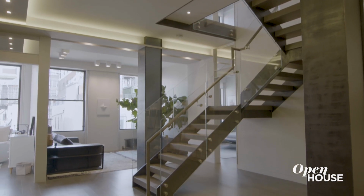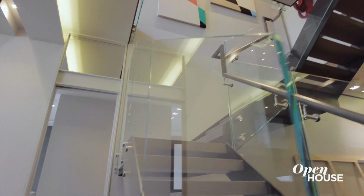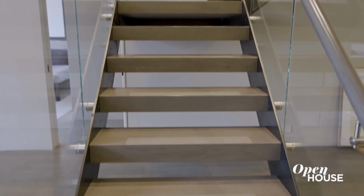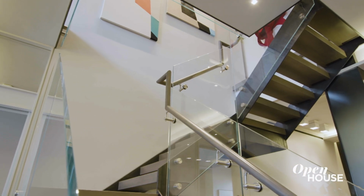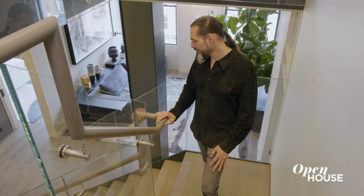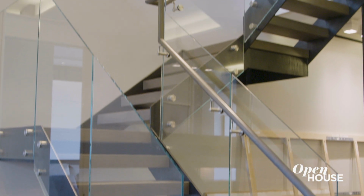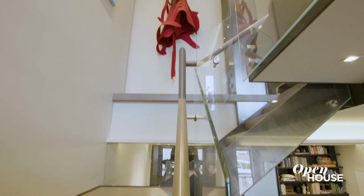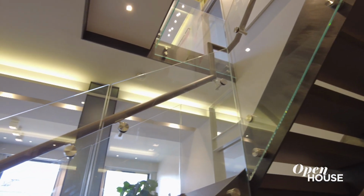This apartment is a duplex, and this stair was the biggest challenge, and it's the most rewarding aspect of the apartment. It's steel with wood treads, glass and railings, and one of the most interesting is this sculptural handrail that starts on the lower level and it bends all the way up continuously, and it's about 33 feet long.